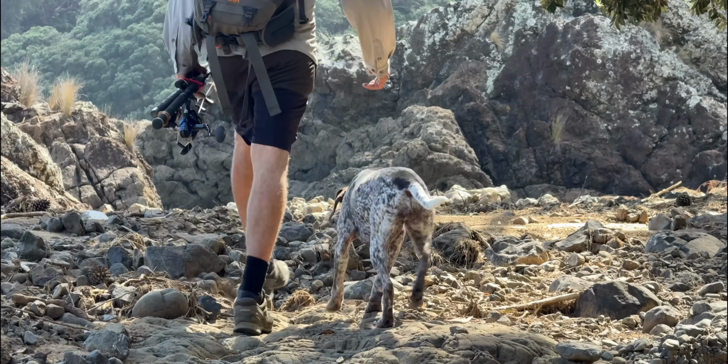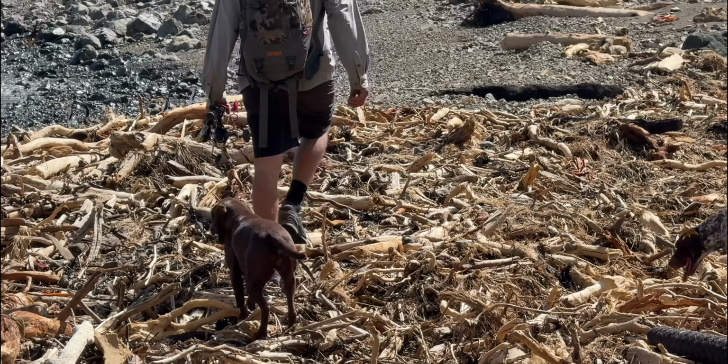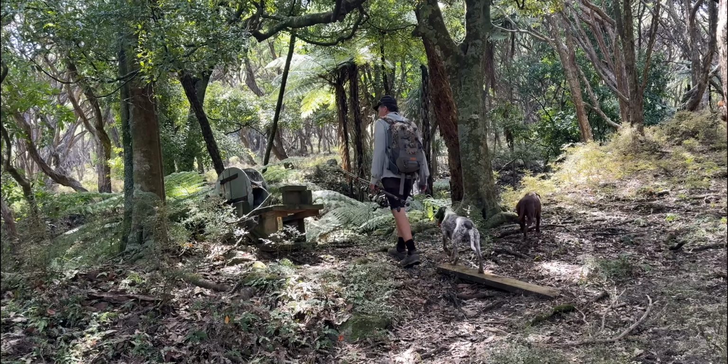The plan is to head right out to the point. It's a bit of a walk, probably about 5k, and we're looking at a stinking hot day ahead of us. It's already up in the mid-20s and it's early morning as we start the long trek out to the point.